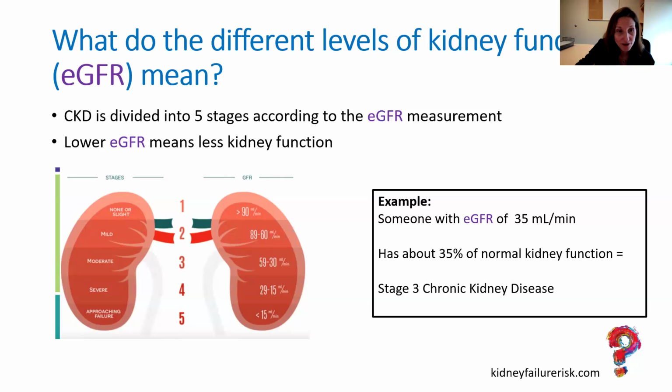So in the diagram here, what we have is the stages of kidney disease shown from 1 to 5, and the level of GFR that corresponds to that. So in the example here, I have someone with an eGFR, a filtration rate of 35 mils per minute, which we can place here in the diagram as a stage 3. So this person would have stage 3 kidney disease. If someone's eGFR was 17, they'd be in stage 4 kidney disease.